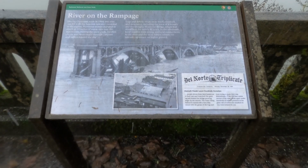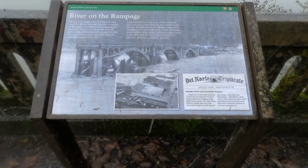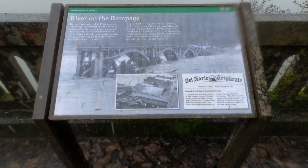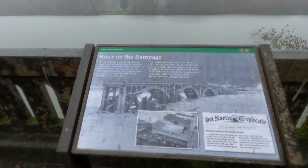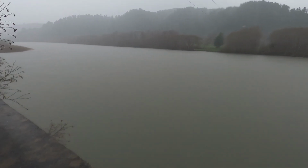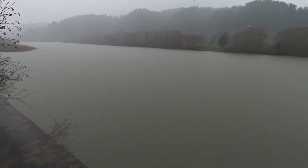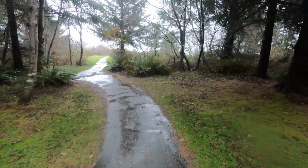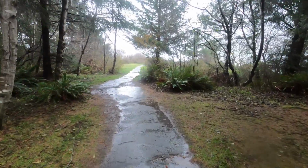I'm still by the entrance to the coastal drive. I walked over to the Klamath River. This little exhibit talks about how one time they got 24 inches of rain in the area and it washed out the original bridge, and it's kind of fitting because it is absolutely pouring right now. The first stop that I made on the coastal drive was at the High Bluffs day use area.